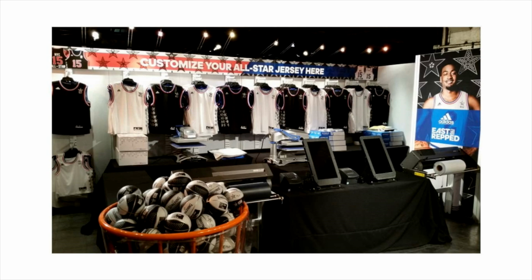Now, if we look at this particular photo, this is at an NBA All-Star game. What do you see when you look at this photo? I see ordering kiosks right up front with vinyl cutters beside them. I see two different colors of vinyl. One is set up for white, which looks like it's probably going to go on those dark jerseys, and one is set up for black vinyl, which is probably going to go on those white jerseys.